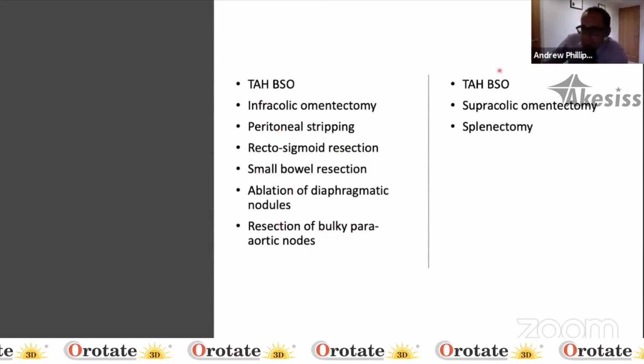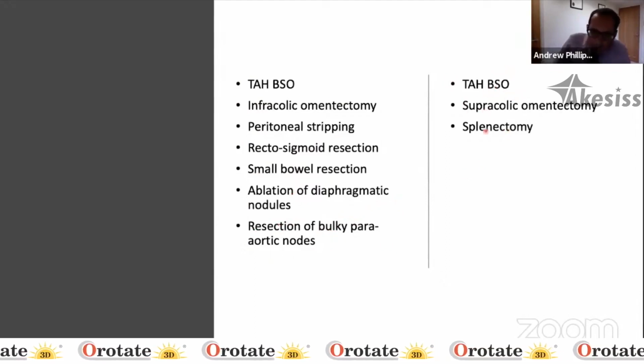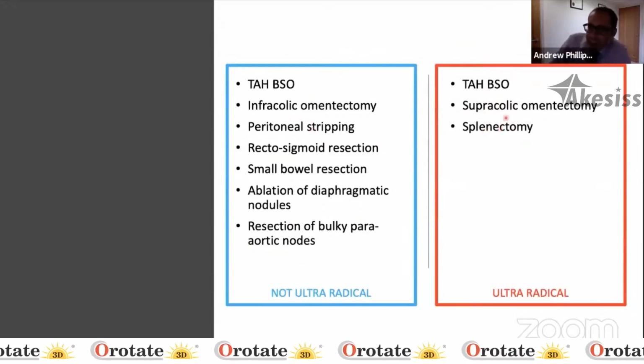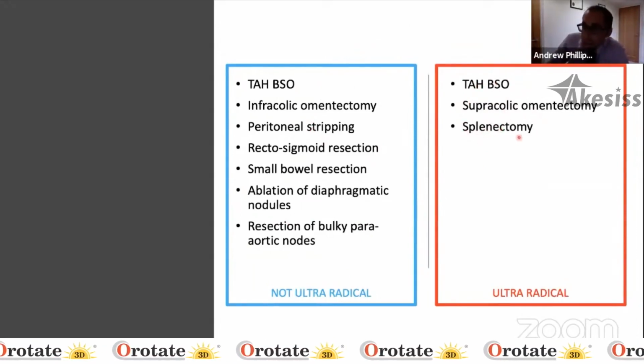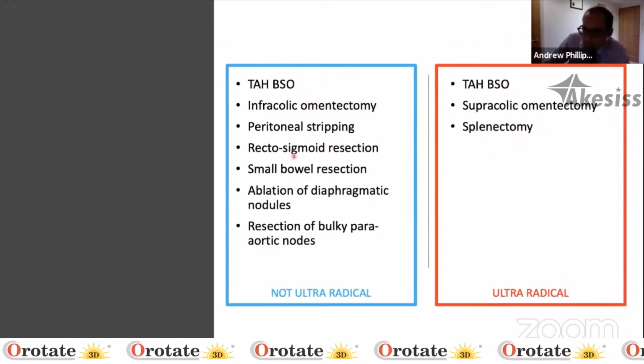And the other patient is going to have a hysterectomy and an en bloc supracolic omentectomy and a splenectomy. Now, according to that criteria, this patient here is not ultra-radical, okay? And this patient is ultra-radical. But I put it to you that on balance, this patient here who's had their omentum, hysterectomy and their spleen removed is probably going to have a better post-operative period than this person here with 2 bowel resections.